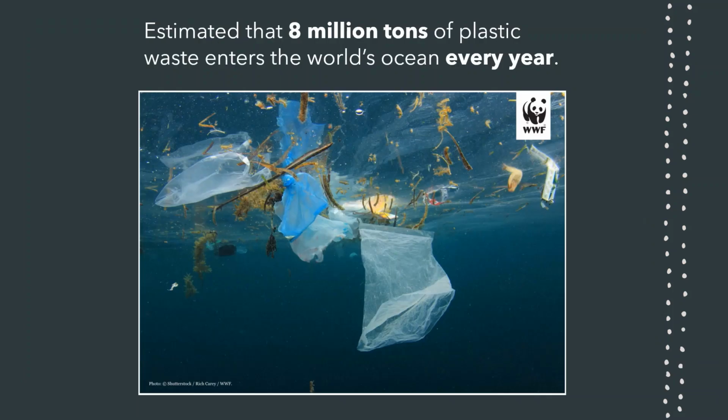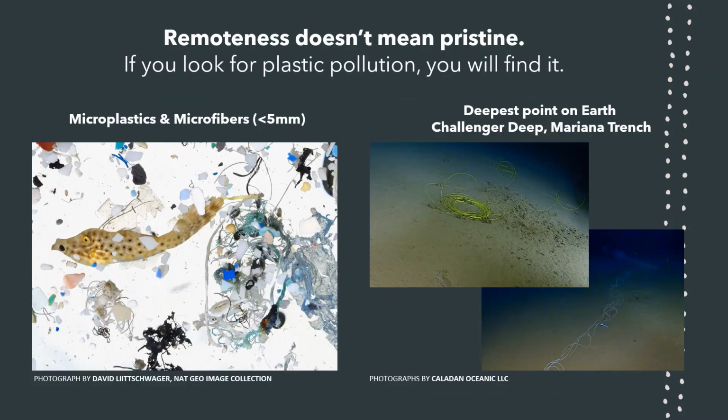As you're probably aware, one of the threats facing our ocean is now well known: trash. It's estimated that 8 million tons of plastic enter the ocean every year. 80% of that are from land-based sources, entering from rivers and streams. It's clear that our actions on land matter.